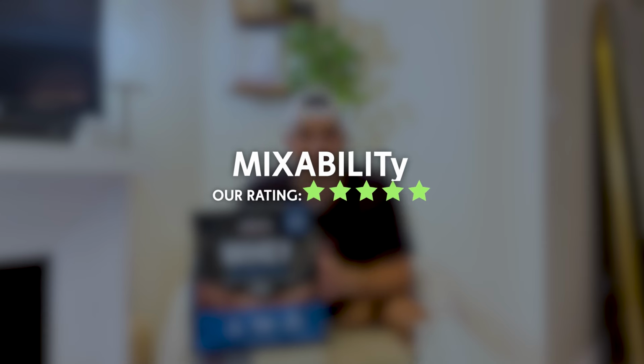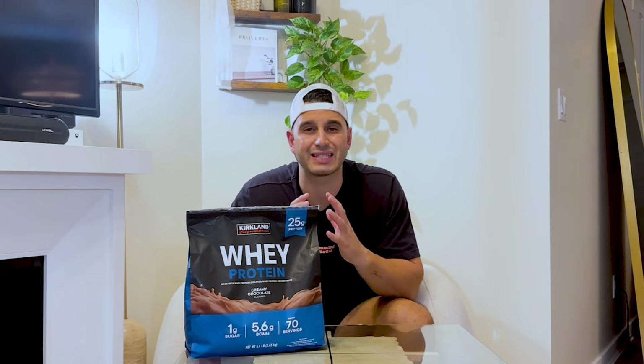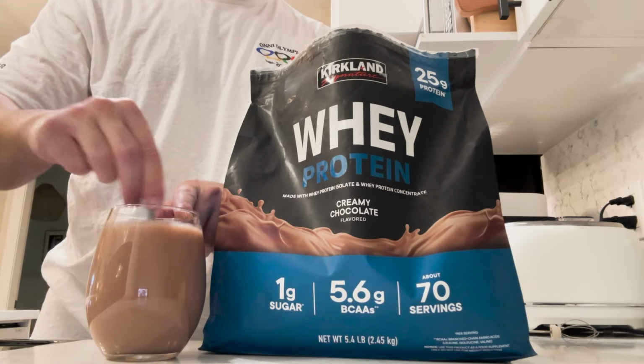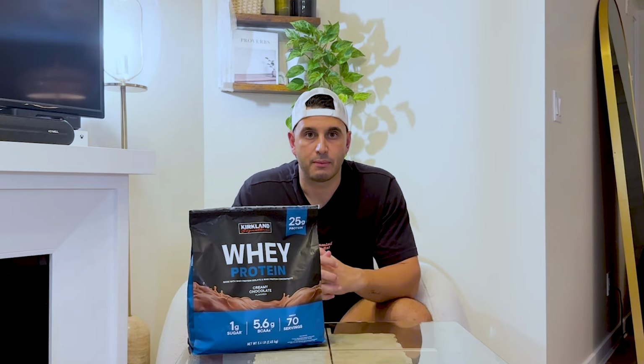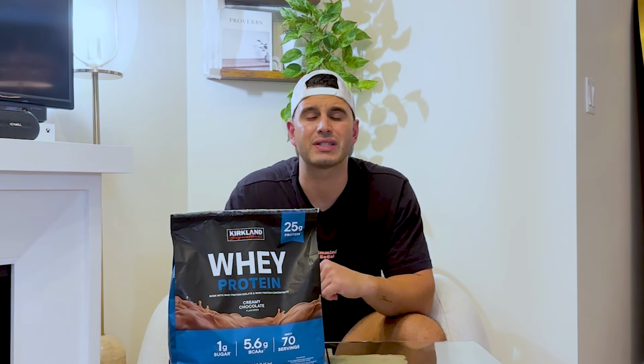I've given it a 5 out of 5 in regards to mixability. Again, Kirkland nailed this one. I've had other whey proteins in the price range and found that they still had clumps no matter how vigorously I shook that bottle. I even used a spoon to mix it with water, which realistically is the worst way to mix your protein powder, and it clumped very minimally. My shaker had minimal residue left over, but there was just some on the inside due to its thicker consistency.